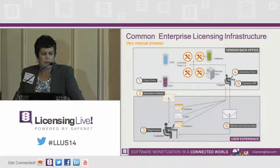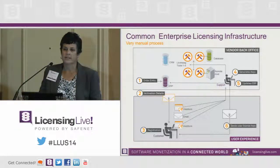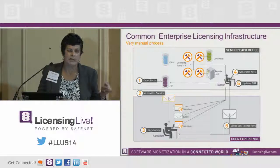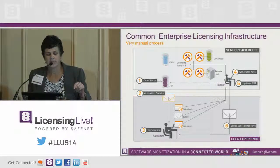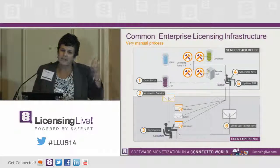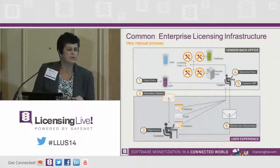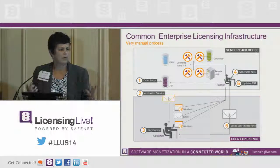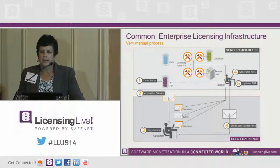So in this case, let's just look at a very manual process. I'm sure that you're not all doing everything manually in your organizations today, but I have a hunch that at least some of these steps are manual within your organization. So let's say the order entry process. Somebody calls customer service, they enter the order into your ERP or your order management system, and then somehow you have to make sure that the customer is then told what to do next.